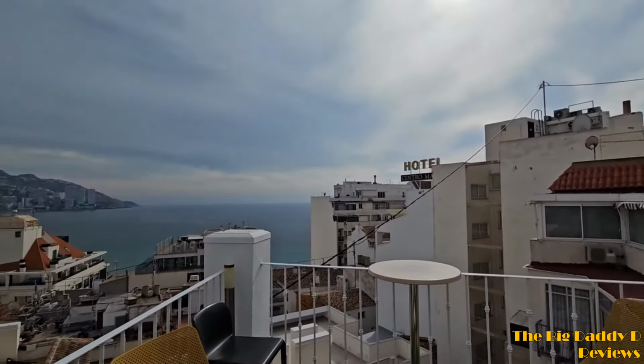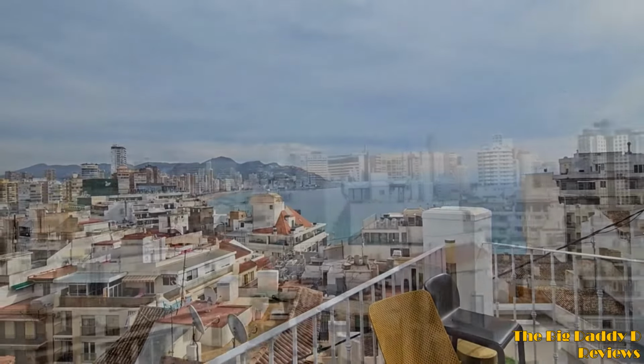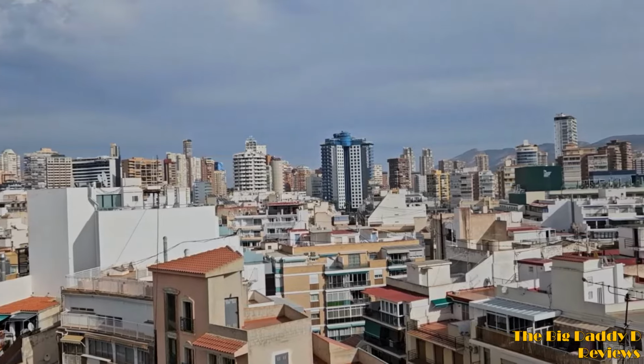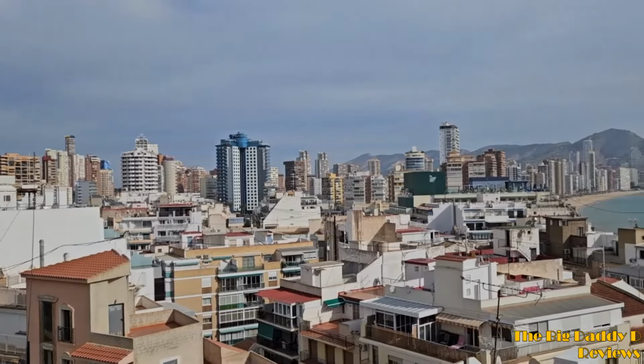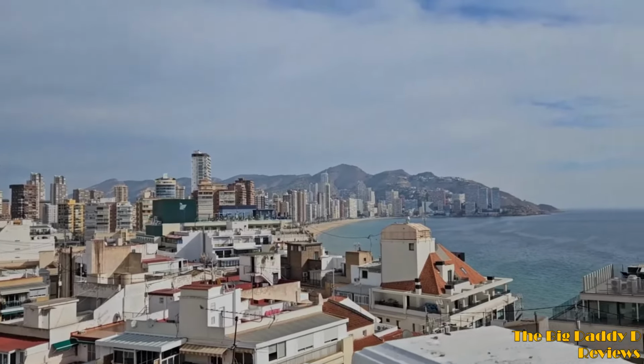Just look at these views. There's so much to look at from up here. It is one of the lowest rooftop bars in Benidorm, but it's probably the most central one. The rooftop bar itself wasn't open, but there's nothing to stop you from ordering a drink downstairs and taking it up to the roof in the lift with you.